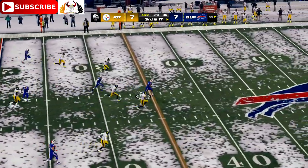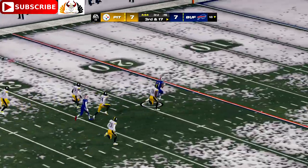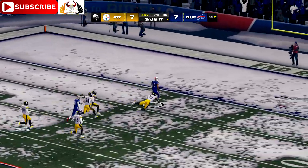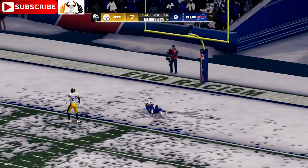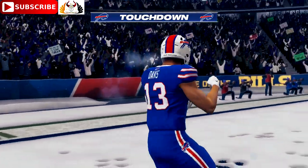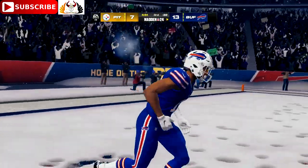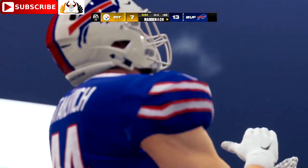Operating from the gun. Allen. They will find Davis. That's complete. Now he's loose down the middle of the field. Gabriel Davis. And all the way home for a Bills touchdown. Gabriel Davis. 82 yards. And the Bills have taken the lead.